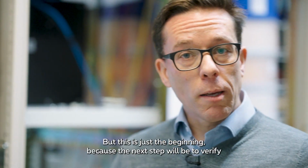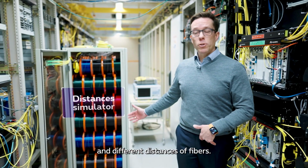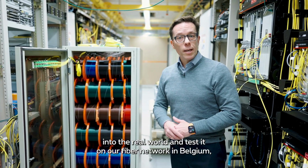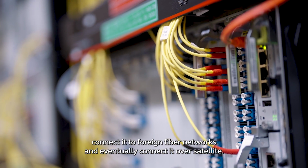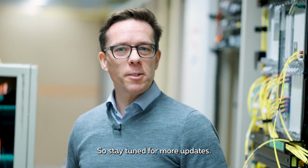But this is just the beginning, because the next step will be to verify whether this technology can be used over different types of fibers and different distances of fibers. And once that is done, we are ready to take it out into the real world and test it on our fiber network in Belgium, connect it to foreign fiber networks, and eventually connect it over satellite. So what you see here is merely just the start of a new and exciting era. So stay tuned for more updates.